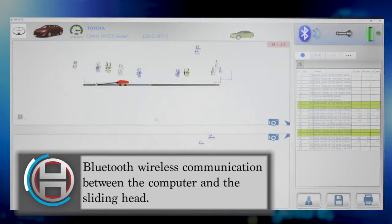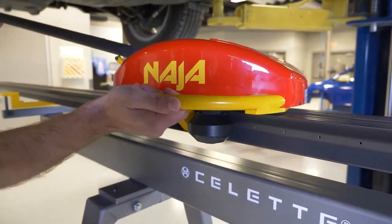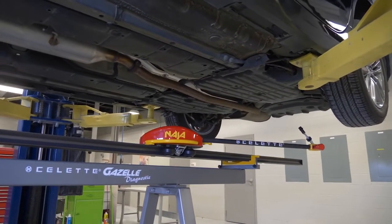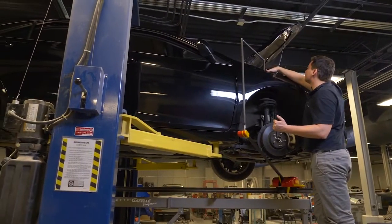For a pre-repair diagnostic evaluation, the NAJA head sliding along a rail is placed on the mobile support, or gazelle, beneath the vehicle while suspended on a 2-post lift. The head and the rail can also be placed on all Celette straightening equipment.